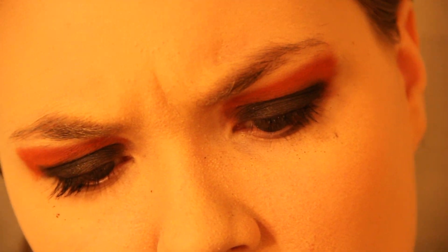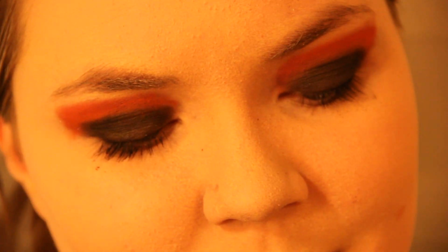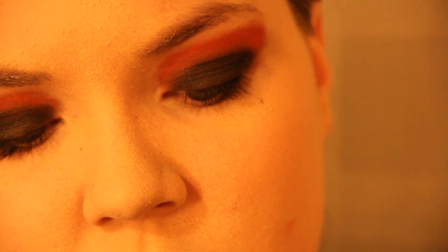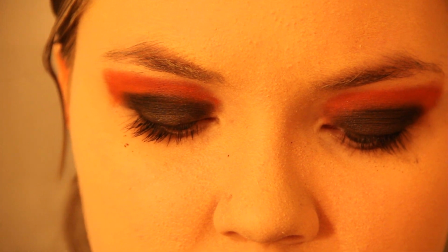This is from Mary Kay. This is their little, I don't know if they even have this anymore, their little powder in gold. Yeah, it's kind of white, but it's gold too. From the Velocity collection. It's just a tiny little thing, and it's quite nice.